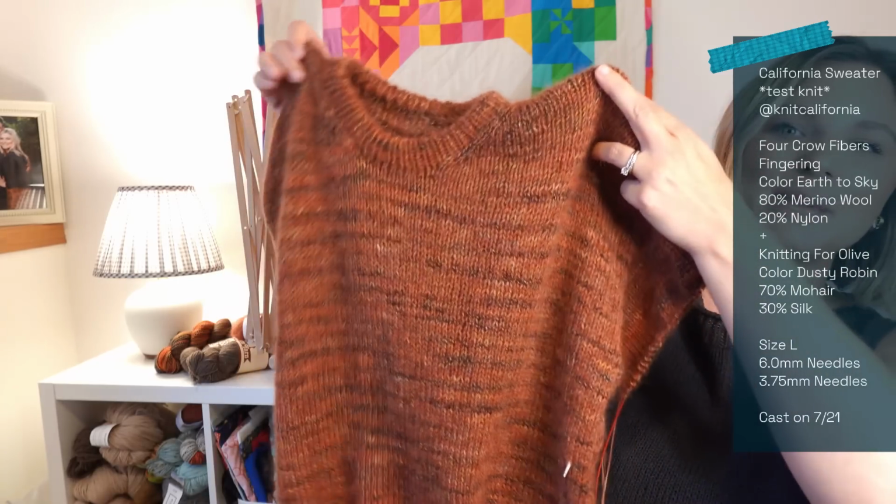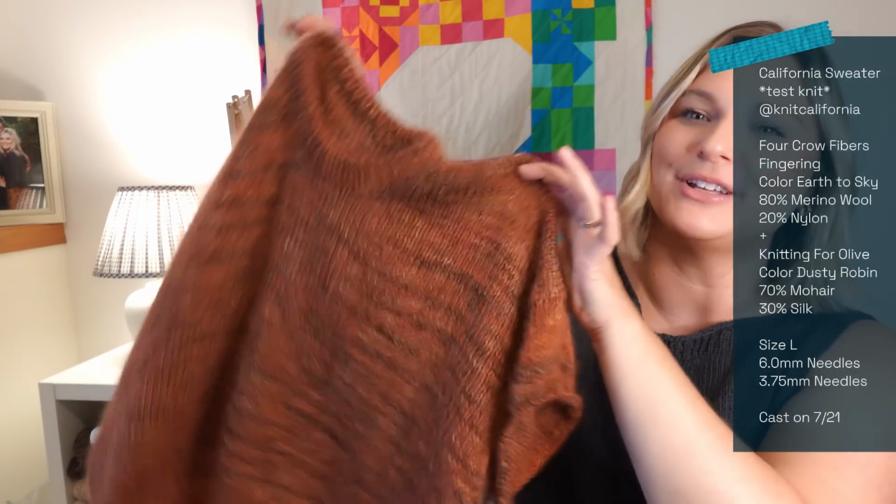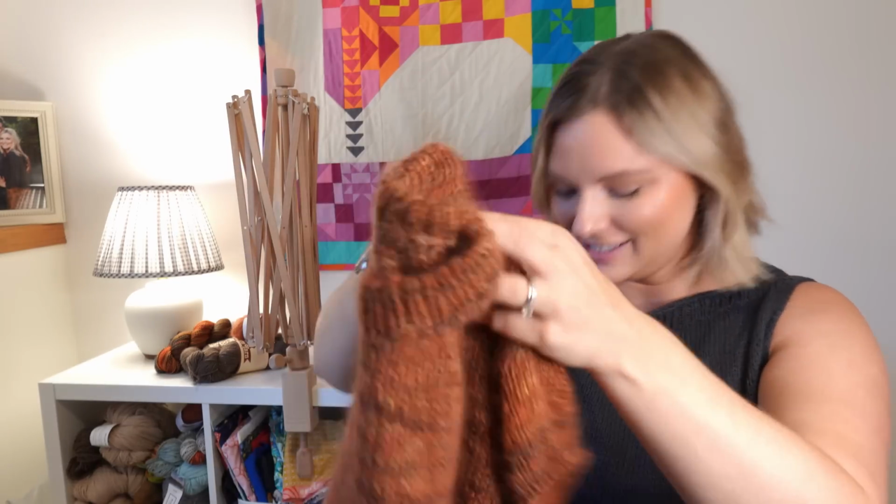So again, that is my California sweater. Look at it, it's already just draping so beautifully. So yeah, that is that. And I'm just really excited. I'm gonna have this done for fall.